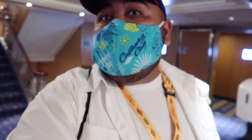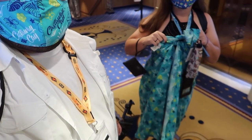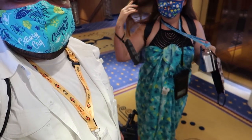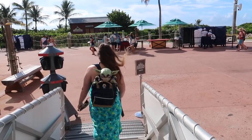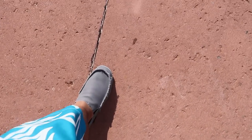All right, we are all dressed and ready to head on down. I have my Etsy made Castaway Cay mask going, so we are ready. And my mask actually matches Coda's sarong, I think it's called. But yeah, it's really cool. I'm so excited. Ooh, buddy, land, sweet land. The best kind of land we can be on, woohoo!